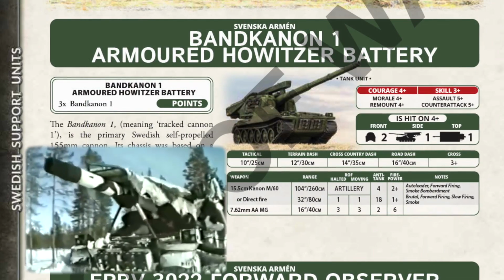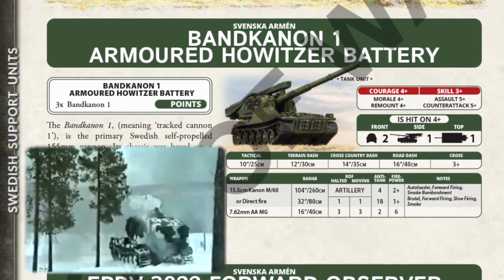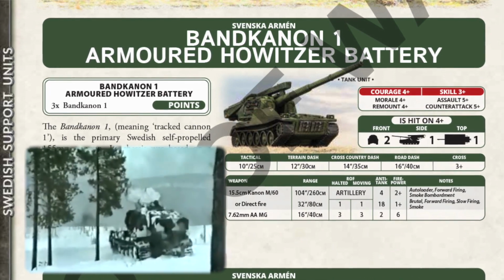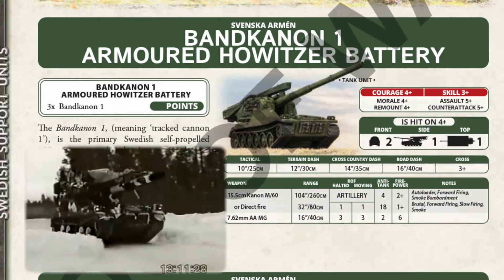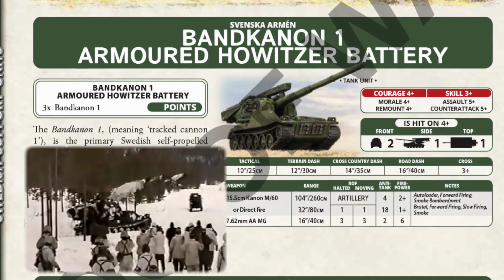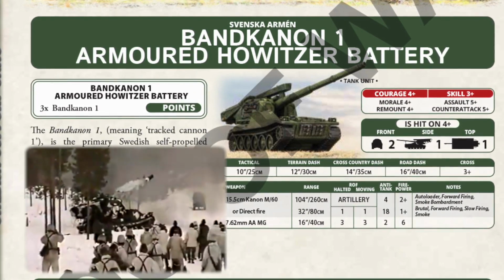Based on the chassis of the S-tank, bandkanon is a self-propelled 155mm howitzer. The gun has a high rate of fire thanks to the autoloader system with two 7-round magazines. This is reflected in the game with the autoloader rule, which improves the chance to hit units under the template.